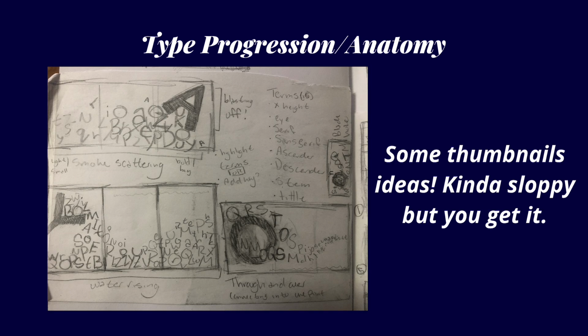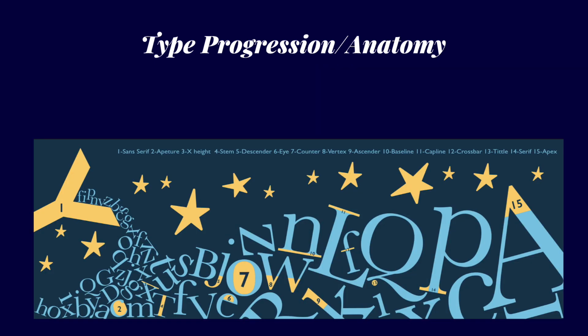On top of that, we had to add almost a diagram of different anatomy of type. So I highlighted each one in yellow with numbers on them, and then at the top there's a key to show which one's which.